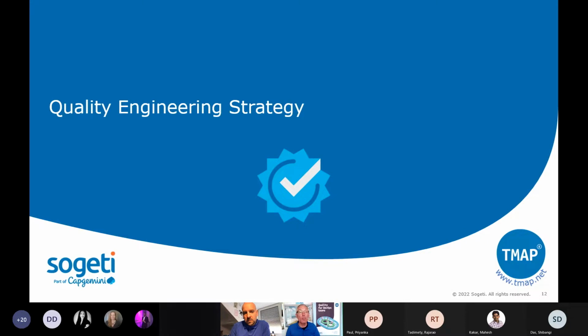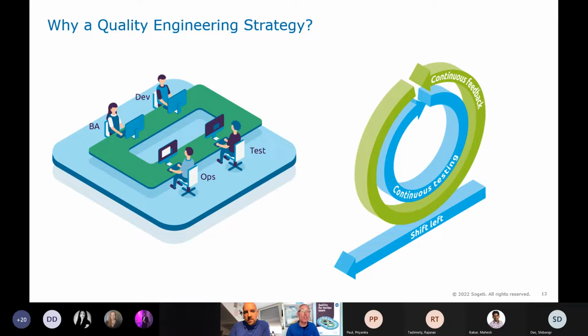And then now we come to the quality engineering strategy. And Dennis, why do we need a quality engineering strategy? Yeah, so why quality engineering? Okay, well, in the book, we were talking about the testing strategy, and you also saw a picture a few slides ago with Rik about the testing strategy, and probably lots of you made a strategy, and that's an approach where you combine IT delivery items, quality characteristics, and static and dynamic testing into one strategy.